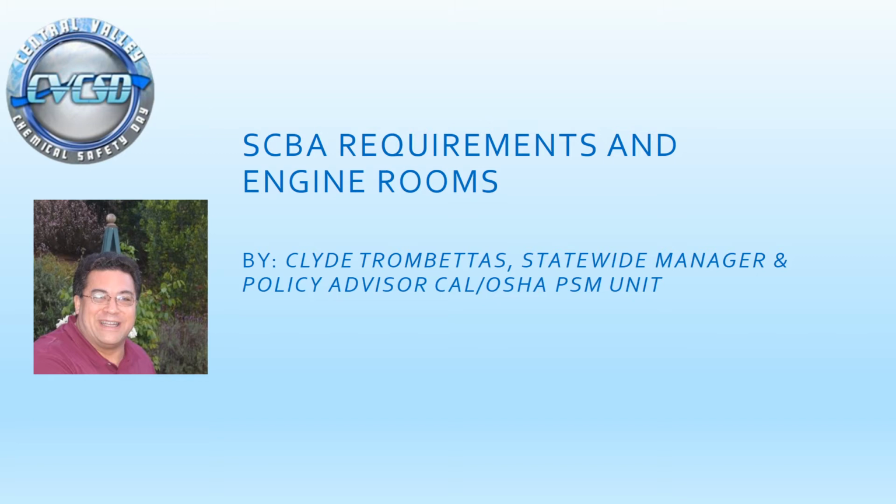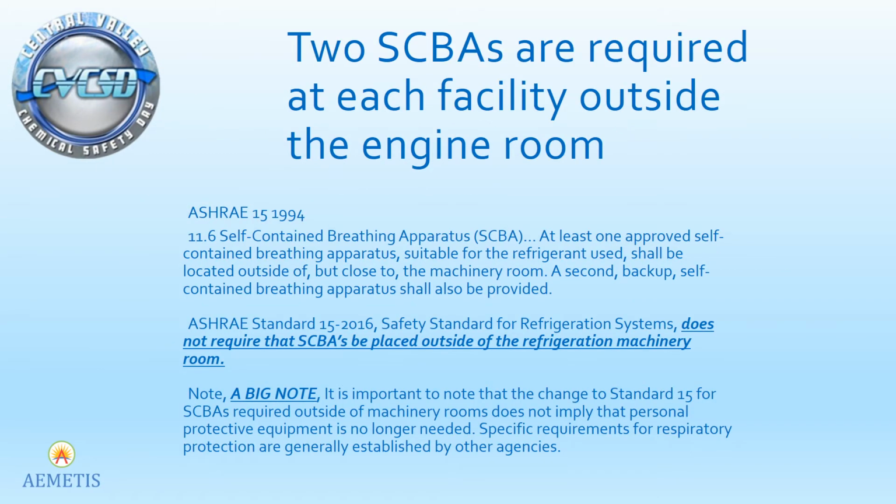SCBA Requirements in Engine Rooms by Clyde Trombettas, Statewide Manager and Policy Advisor for CalOSHA PSM Unit. Two SCBAs are required at each facility outside of the engine room.